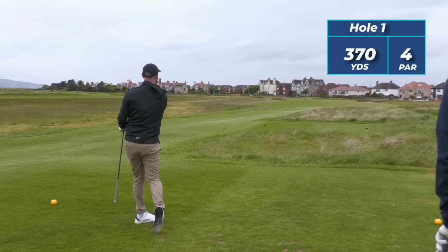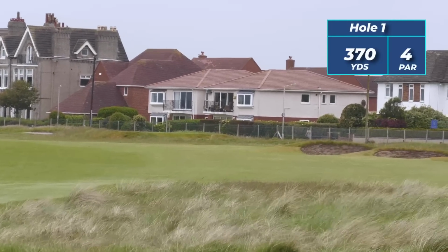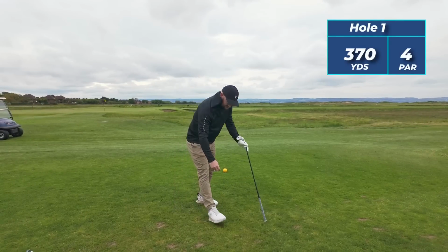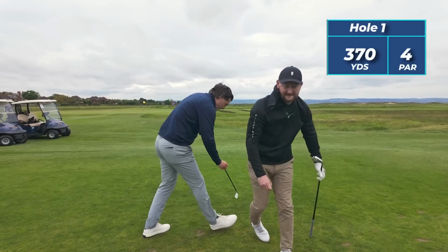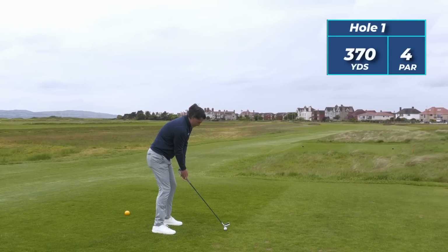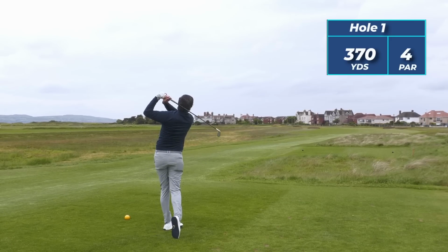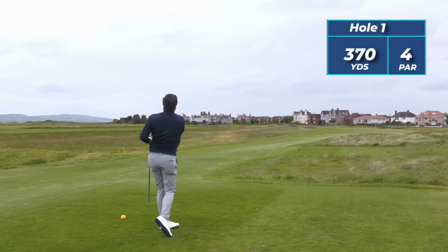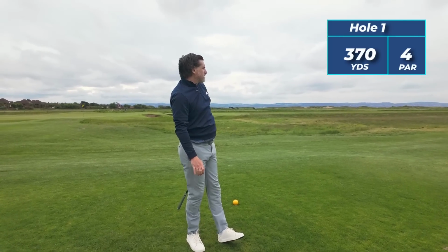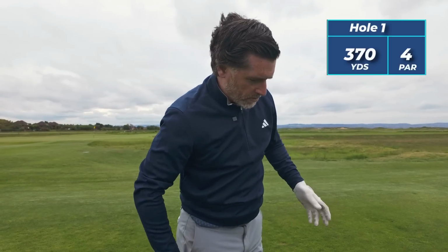Good start, just drifting on the wind, right half. Yeah. Yeah, you'll find it. It'll do. Not dissimilar. Yeah, there's something going on past that bunker. Might be the howling wind left to right. Right, we'll talk over there now.